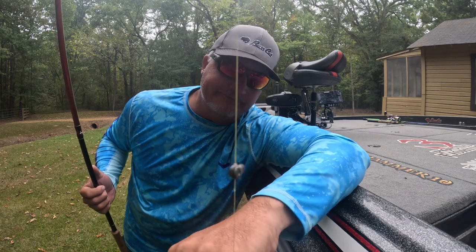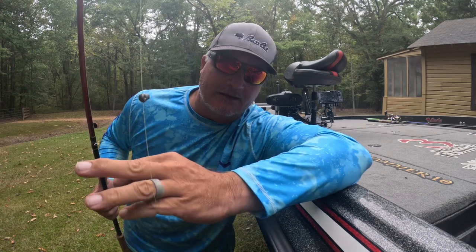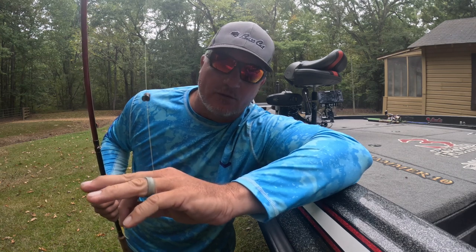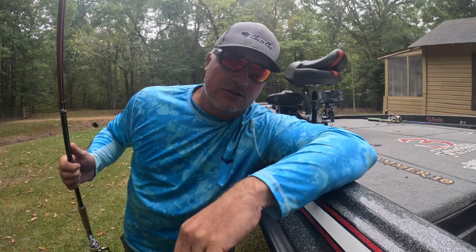Now we fished throughout the day, different depths. Most of the episode you're seeing right now is going to be in that 5 foot of water that we fished most of the morning. But then we transitioned to much deeper stuff, and man, that was fun. And that actually got our second 2-pounder of the day.